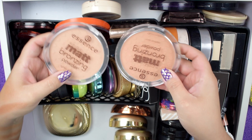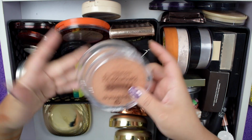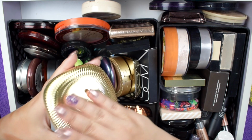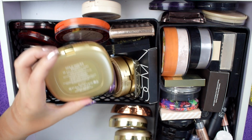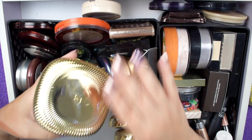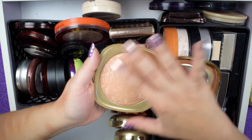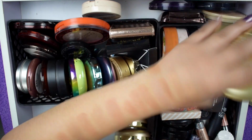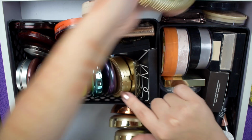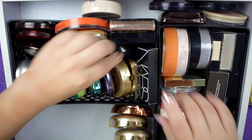I'm going to get rid of these two, the Essence Matte bronzers. I have the lighter one and the darker one, and I just don't like these. They're very powdery. I'm just going to go ahead and pass those along. I have this here. It's the Kiko bronzer in Gold Waves 01 Celebration Honey. This was like the Gold Waves collection, and it's a massive bronzer, but I picked this up because it was supposed to be a dupe for like one of those big bronzers, like the Marc Jacobs one, and I think it's very, very pretty. So I'm going to go ahead and keep it. It is a little bit more on the red side, but I do like that.